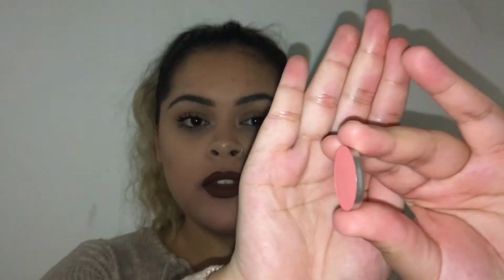They're absolutely beautiful. So if you can see, they are very, very small. They're about maybe the size of a quarter, and it is thin like this. So sadly, a lot does not come in the package, but a little does go a long way. The pigmentation is amazing. So overall, this palette is absolutely beautiful. I love the colors that I chose.